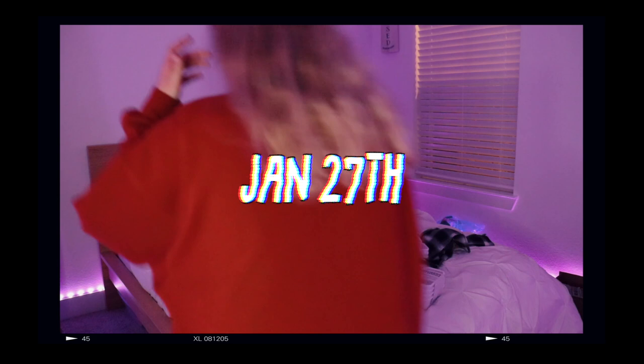Shop with me for my room. If you didn't, you should go check it out. My sister and I found this super cute comforter at Target. It's actually this one that you're looking at right now. It's just white, simple, like I had last time, but new.